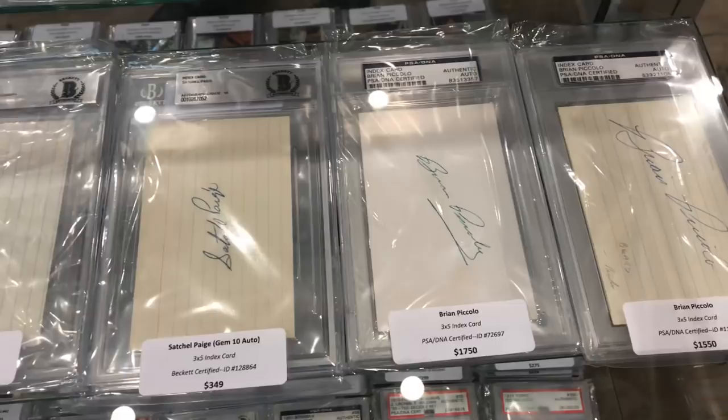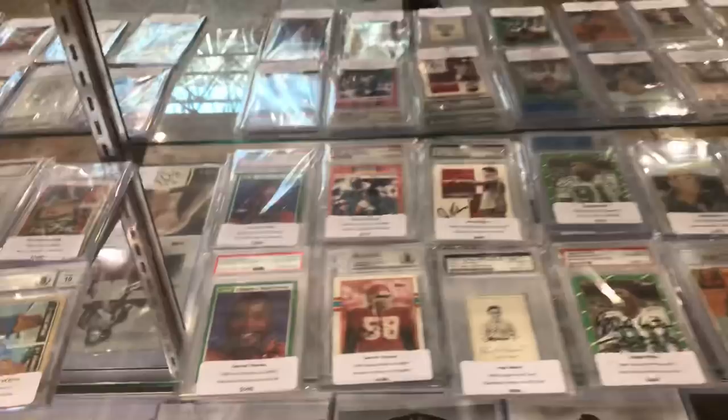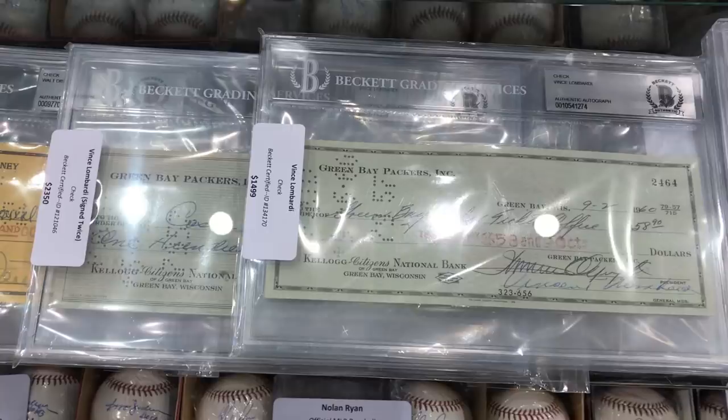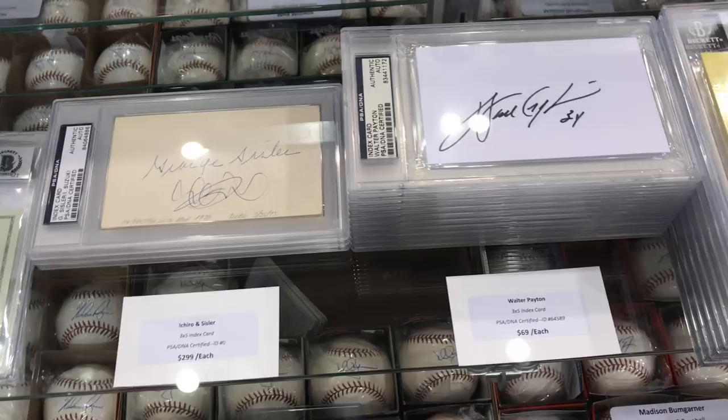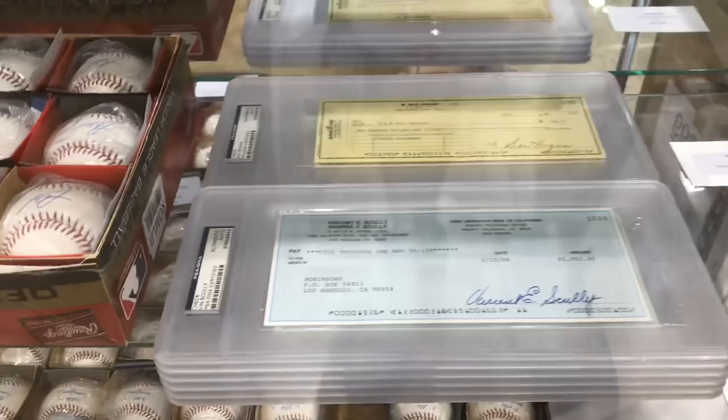Teddy Ballgame autographs down there, about $350 and on up. There's one back there for $275. Some signed checks with Jackie Robinson, Walt Disney, a couple of Vince Lombardi. Walter Payton index card, $69. Doesn't seem like a bad deal to me. Vin Scully, Ben Hogan.